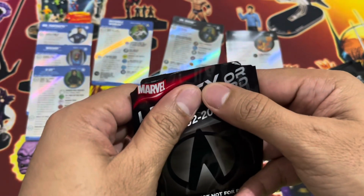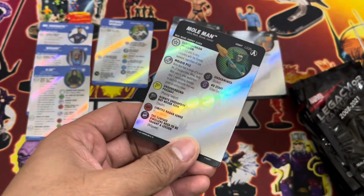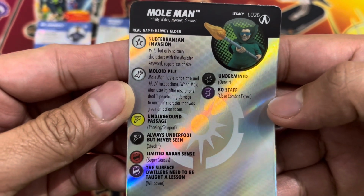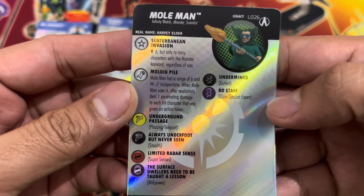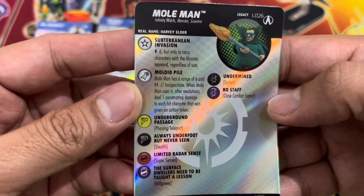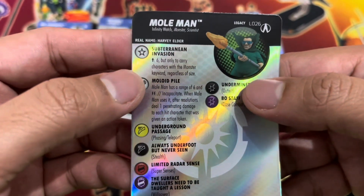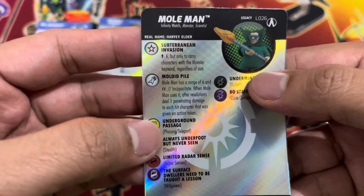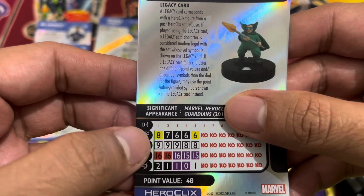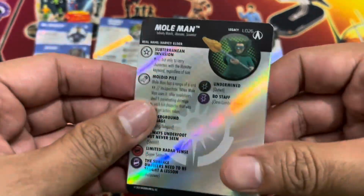Okay, are we going to get the entire set? Another legacy card, and it's Mole Man. So Mole Man legacy. Infinity Watch, Monster Scientist. Passenger 6, but only to carry characters with the monsters keyword, regardless of size. Oh, this can be powerful. For 40 points. Wow. And it has teleport.